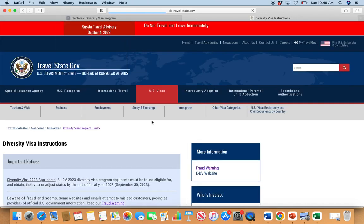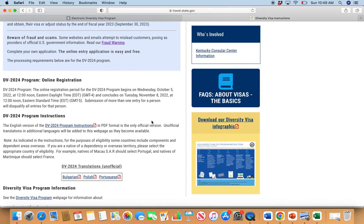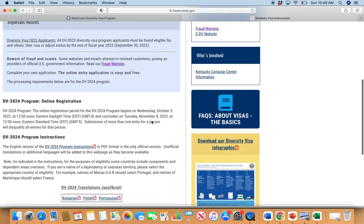So first thing you're going to do, you're going to read instructions, DV 2024 instructions here, okay? So you click there, you can read the instruction, and I highly recommend you do that, because people always have questions, and actually if you read these instructions you won't have any more questions, because everything is perfectly stated here. So I highly recommend you read everything you need to know, what countries are eligible, etc.